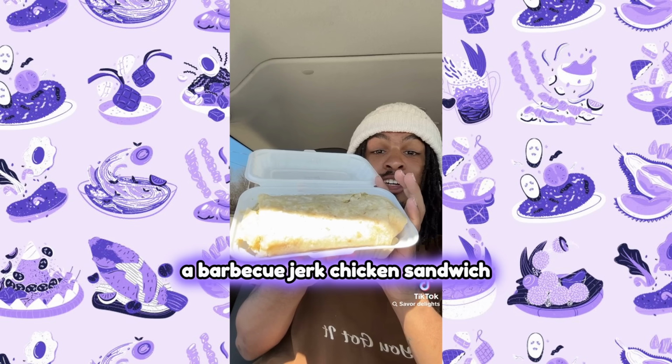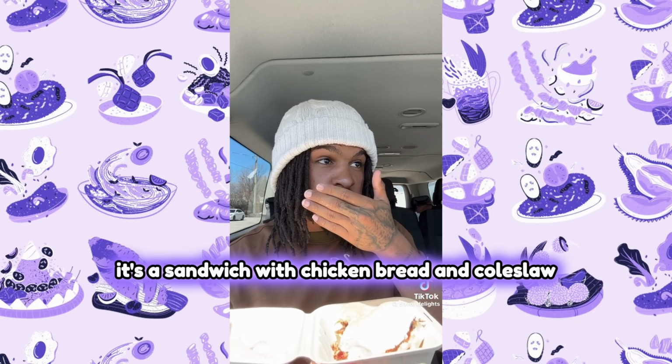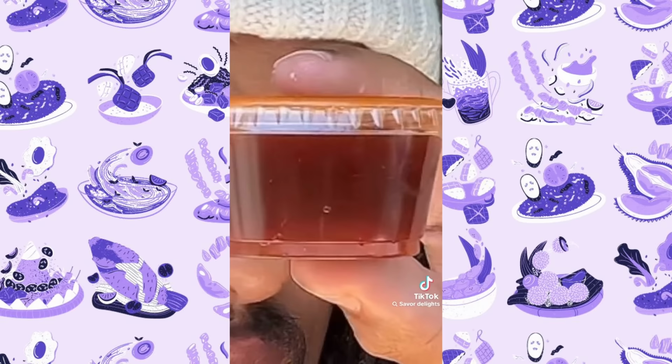This is a jerk chicken sandwich with coleslaw. I like coleslaw, so I got high hopes for this. It's a sandwich with chicken, bread, and coleslaw. It's good. I know some people like their jerk chicken dry, and this is a drier jerk chicken. Try with the gravy. Chicken gravy?